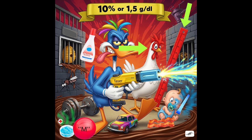Doesn't the cox in co-oximetry remind you of cock? And the ruler, of course, measures, so it should remind us of meter from co-oximetry or co-oximeter.